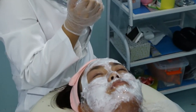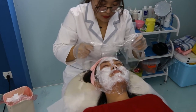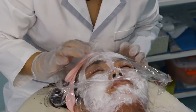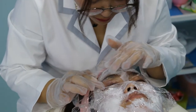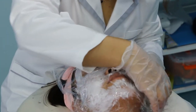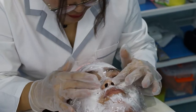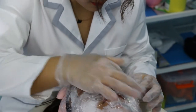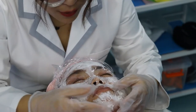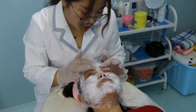Okay, and this is the second piece of plastic wrap. It is used for the eyes, letting the eyes be exposed outside. So we let the plastic wrap cover all the treatment areas and all the anesthesia cream, and wait 30 minutes.